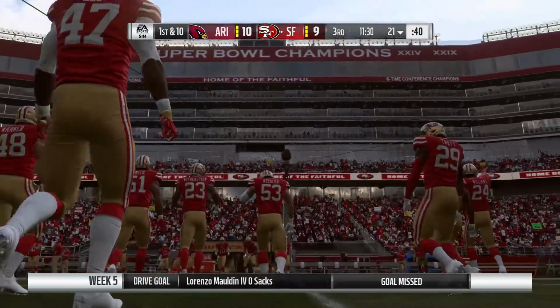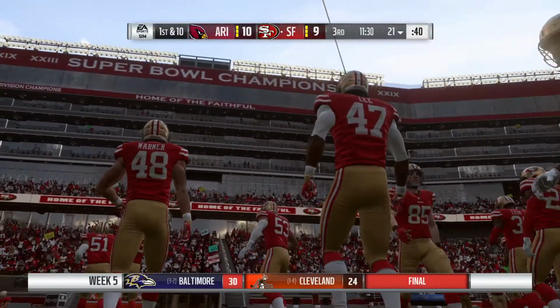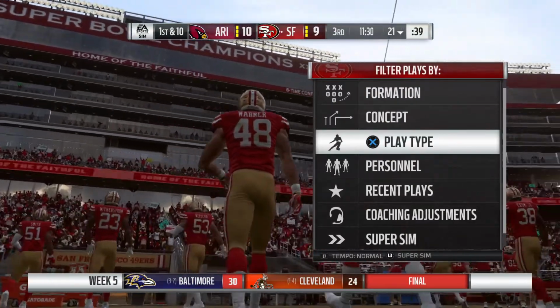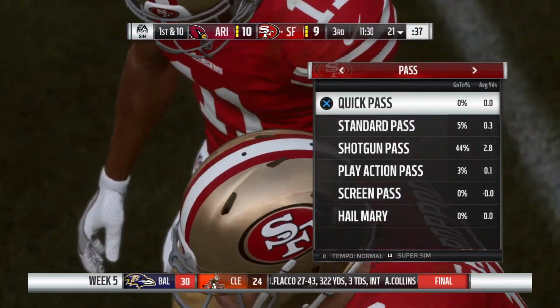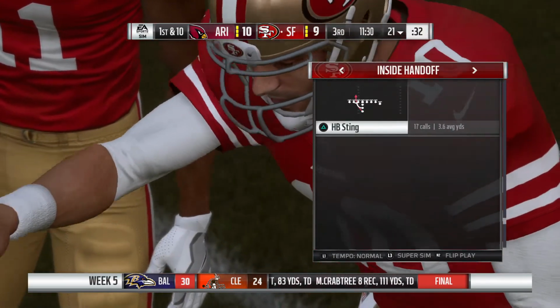Here's a look at the 49ers offense as they make their way out for their first possession of the second half. They were able to get the stop defensively. Now a chance really to set the tone here in quarter 3. They can really take charge, can't they? And this is probably how it was drawn up at the half.